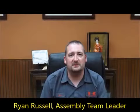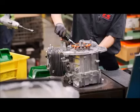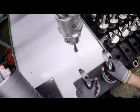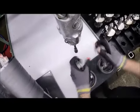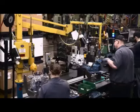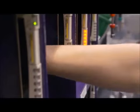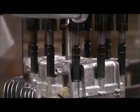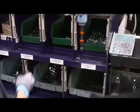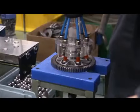I'm one of the assembly team leaders at Kawasaki. I've been with the company for 17 years. In the assembly department, we assemble many different parts using the same method of operations and same motions. When we assemble our engines, we utilize robots, strong arms, poka-yoke, or process control systems, multi-spindle nut runners that run in and torque multiple bolts all at the same time. And we also rely upon the support of our team members.